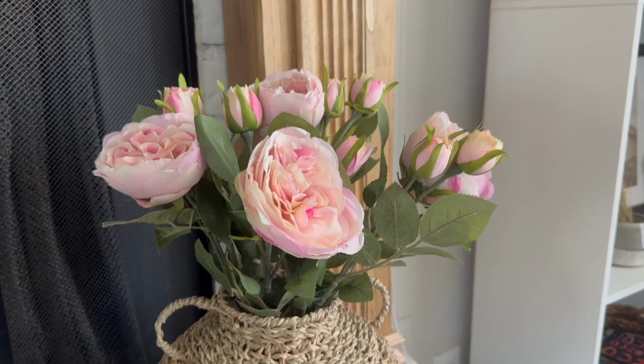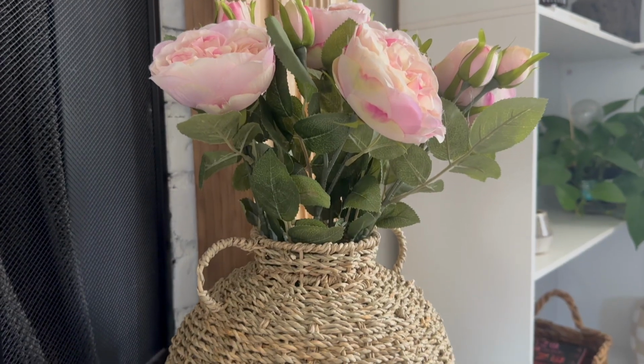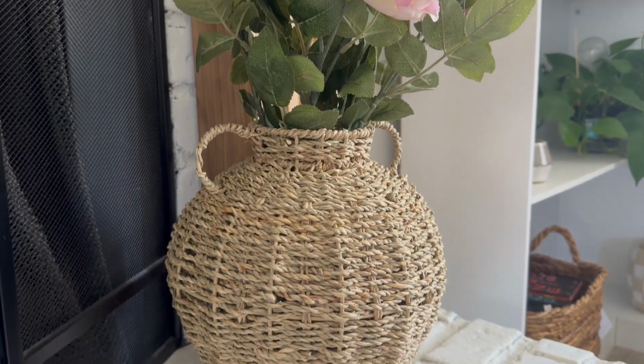Last but not least, you guys seen my fireplace makeover. You might have seen this too. This goes right next to my fireplace. The vase and the stems were from Hobby Lobby. I believe these are peonies or similar. Loved how it paired with the seagrass basket. This is a super nice touch. You could also use this as a centerpiece on your dining table if you wanted. Again, I love the touch of the seagrass or woven materials. It gives a lot of texture and warmth to the space.